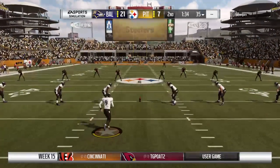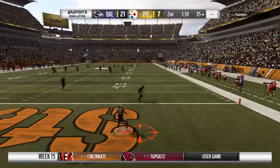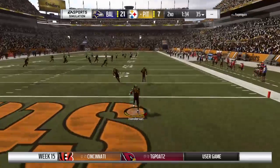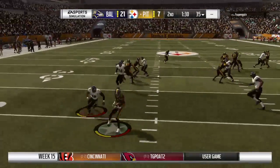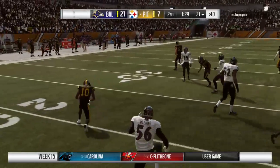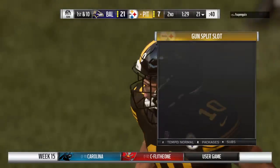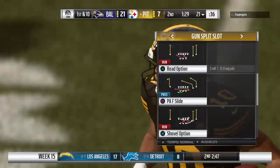Here's Tucker now out to kick this one away. That'll be taken in the end zone. And he's able to get it across the 20, but not by much, as he's marked down at the 21-yard line. And Pittsburgh getting set to take the field.